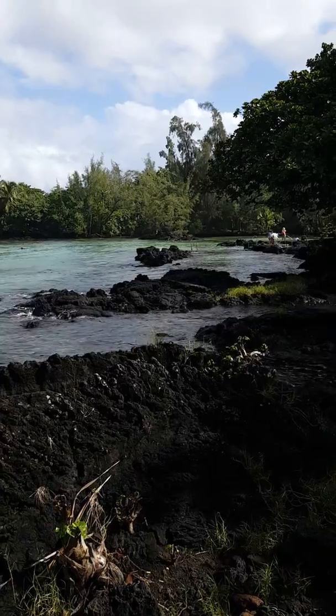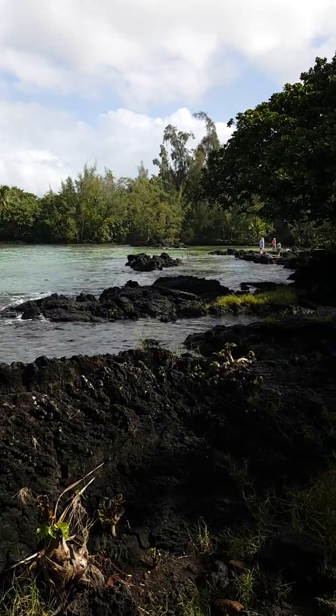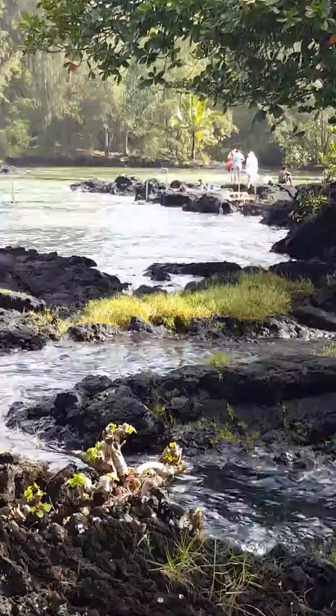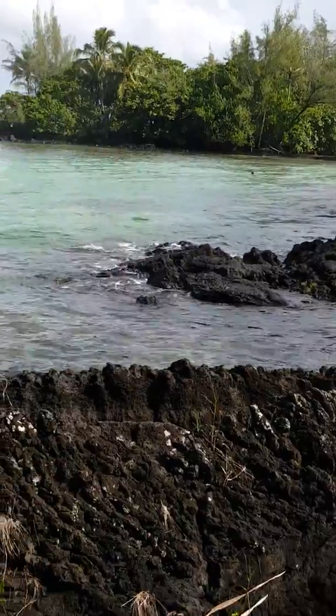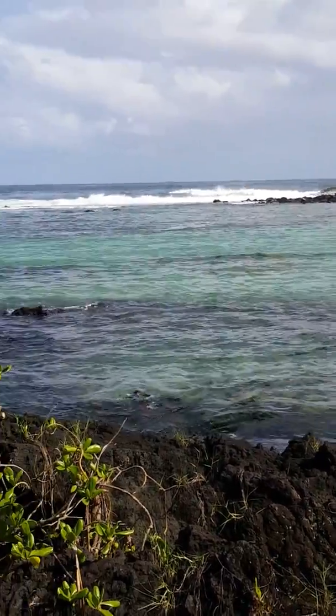Back over there is the other part of the lagoon. That's where we enter when we snorkel, right where you see those folks. I'm gonna swim out in there. See the break is out there.